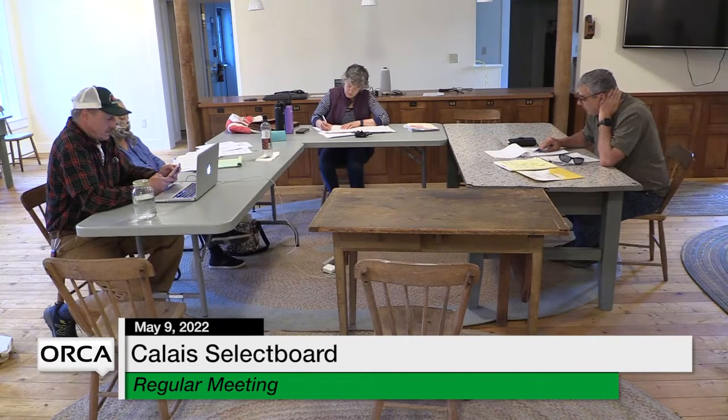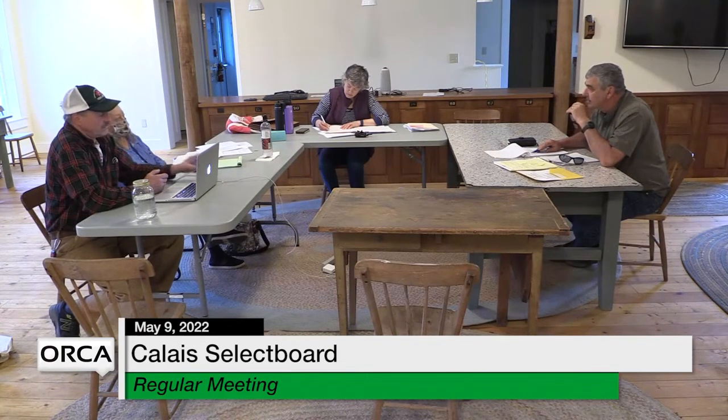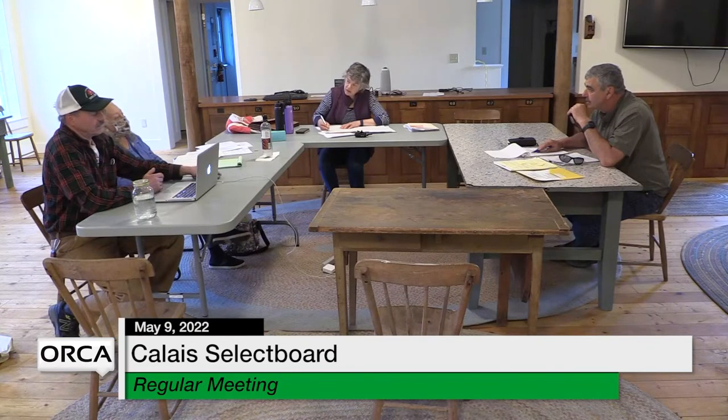And one of those is actually having a problem right now, and Toby's trying to get that fixed. Which one? I'm not sure. It's one of the two East Calais signs. The one coming into East Calais seems to work. Coming in from which direction? If you're coming from East Montpelier, is that north? Yes.